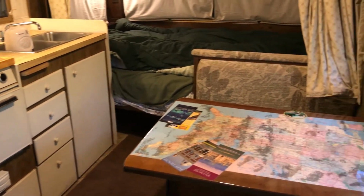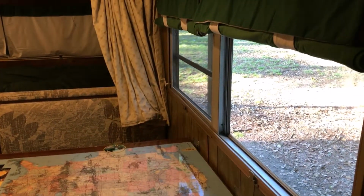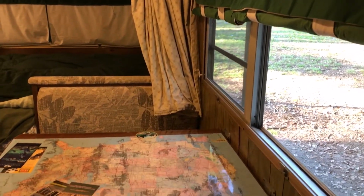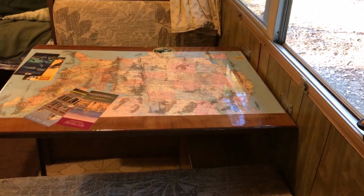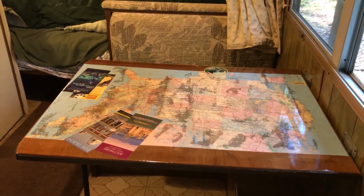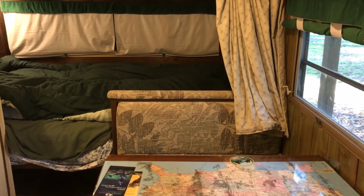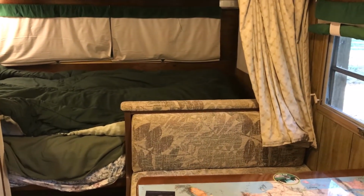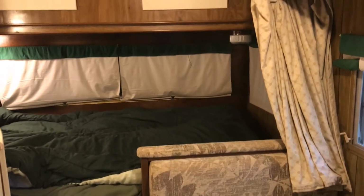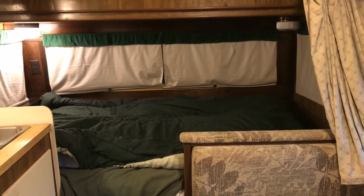But let's see. You first come in and you've got our dining room/living room right here. The wonderful part about this camper is we definitely have a lot of windows, so that's always fantastic. We reupholstered this dinette because the original upholstery was in pretty bad shape when we got it, and my husband epoxied the table and put a beautiful map and some different things on it. And then you see our bedroom. It does convert into a sofa, but we have so many egg crates and various kinds of foam mattress on there to make it a better sleep that we just don't even bother putting it into a sofa anymore.